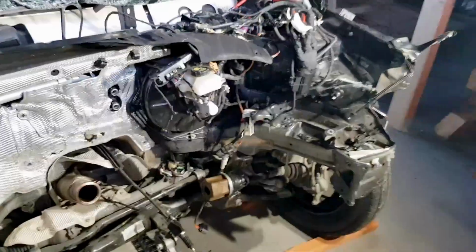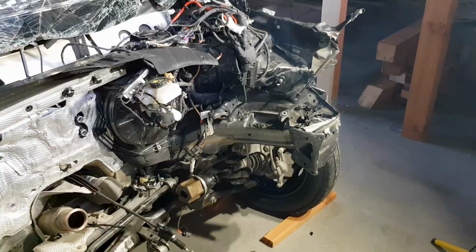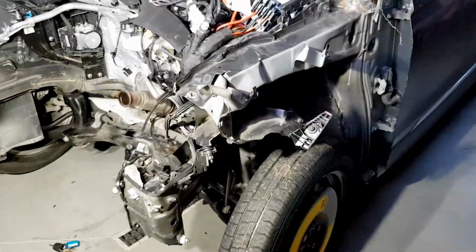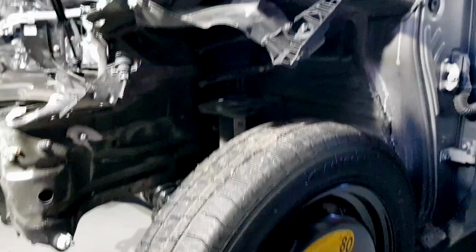So apologies, I did not get to show you the engine being removed. Unfortunately, I had a mechanic do that for me, and I did not have time to go and record that. So going and have a look. As you can see, the wheel, it was replaced because the other one's damaged.